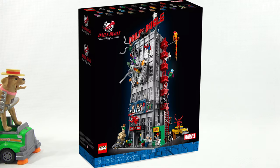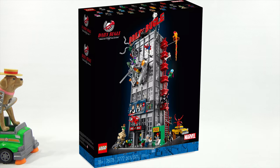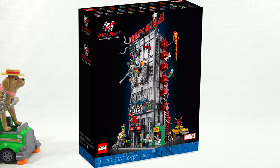And we have this gigantic mega structure, the Lego Marvel Spider-Man Daily Bugle, LPS Dave. Very cool. It's very huge. 18 plus on this one for the age. This is number 76178 in the Lego series. There are 3,772 pieces, LPS Dave. Wow, that's amazing. And I believe 25 figurines.